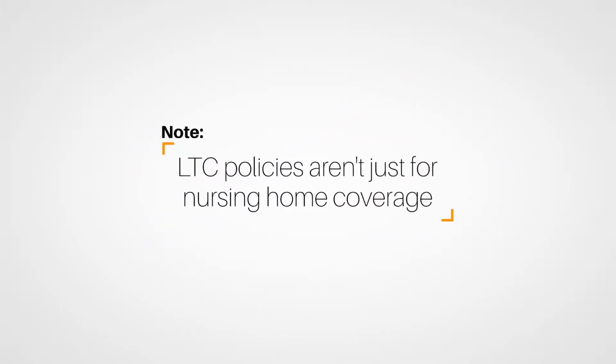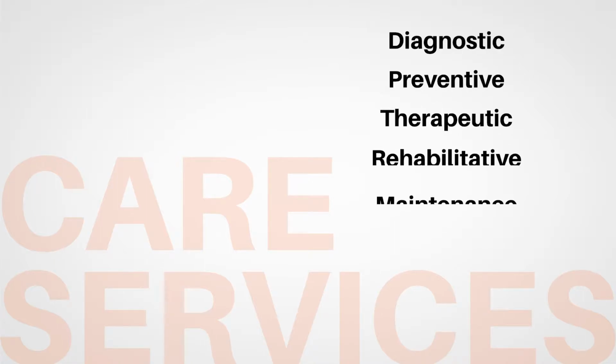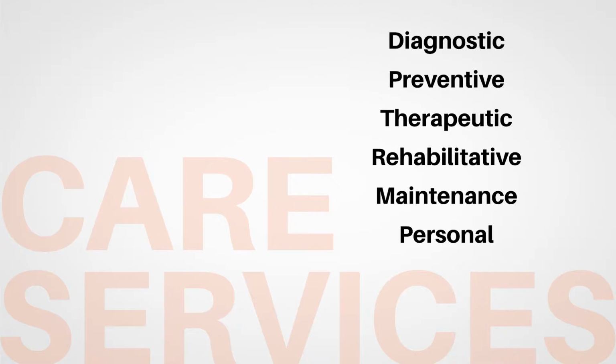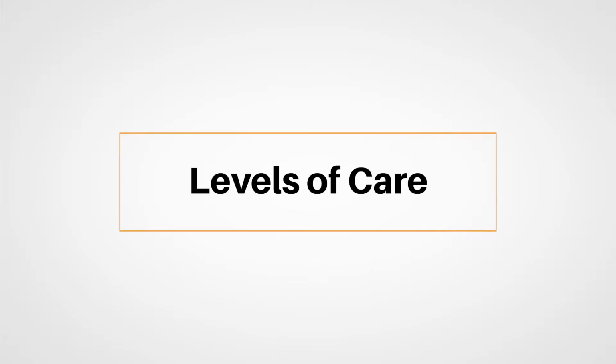Remember that LTC policies aren't just for nursing home coverage. They may cover diagnostic, preventive, therapeutic, rehab, maintenance, or personal care services that are provided in other settings as well. We also looked at what specific services are covered in these policies and at benefit periods and benefit amounts. Now we'll explore the different levels of care afforded by LTC policies.